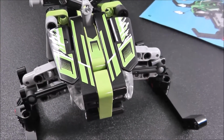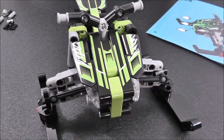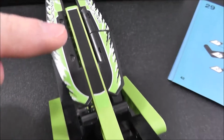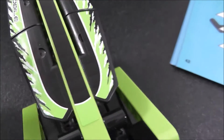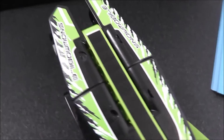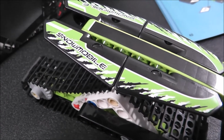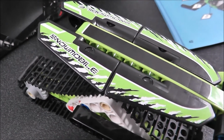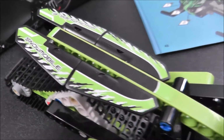I love the decals. I was really debating whether to put those on because I'd like to reuse these pieces potentially for something else, but I think it turned out really awesome. The back part of this actually looks like a seat, the way they have the lines going through there, if you can see that pretty well. And it just says snowmobile on the side. That'd be where the brand of this would be, like if it's an Arctic Cat or whatever, but it says snowmobile. I'm not a big fan of that, but that's okay.